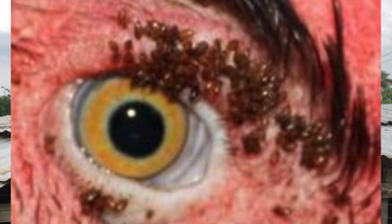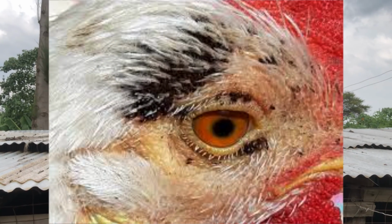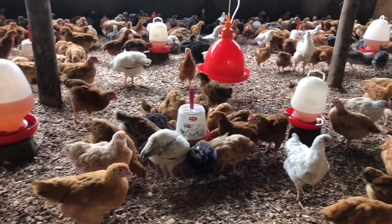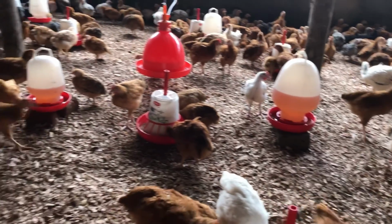That is the best place that they usually stick themselves on, and they continually stick there so that they can suck the blood out of a chicken. When your flock has been attacked by these parasites, it can cause restlessness, anemia, and scratching of the chicken. And for the laying hens, it will cause a drop in egg production.